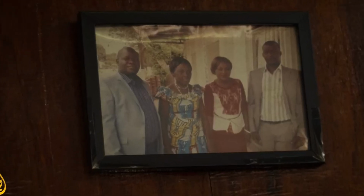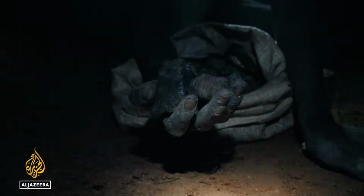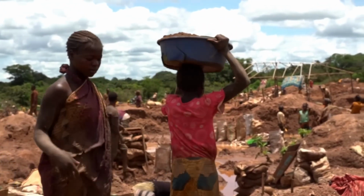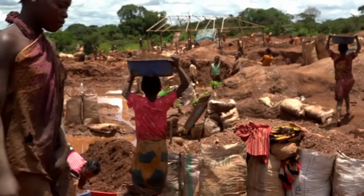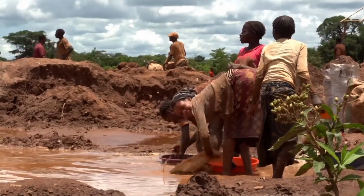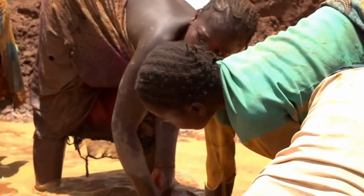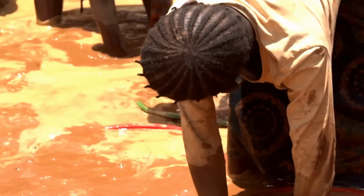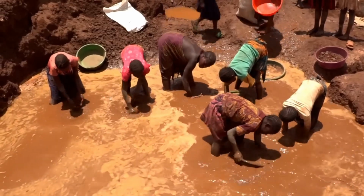Workers there work long hours in dangerous conditions to scrape together enough cobalt to feed their families. Families are left with no other option than to send their children into the mines to contribute to household incomes. One major challenge is the exploitative relationship with middlemen between local miners and international markets. ASM workers are forced to sell their cobalt to these middlemen for very low prices. This system perpetuates a cycle of poverty for the miners and their families. There is a need for a change in this system.